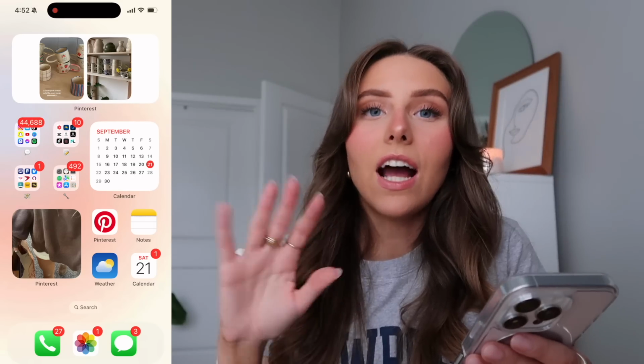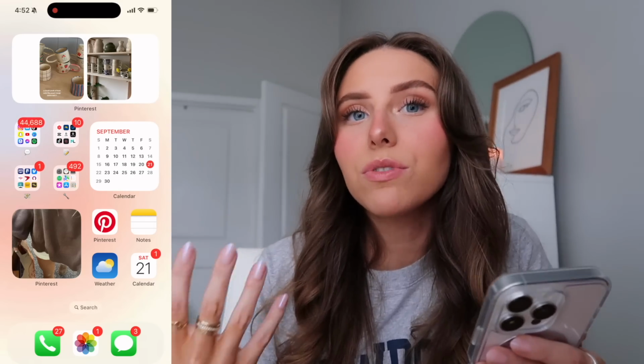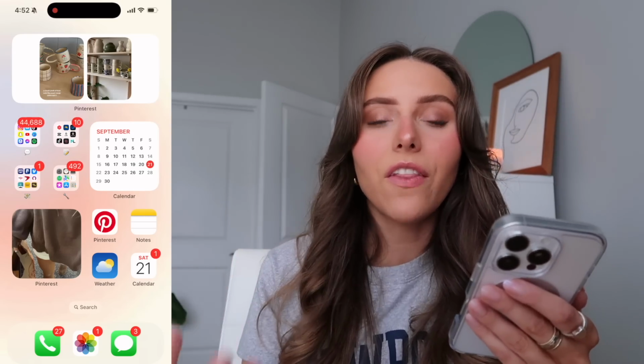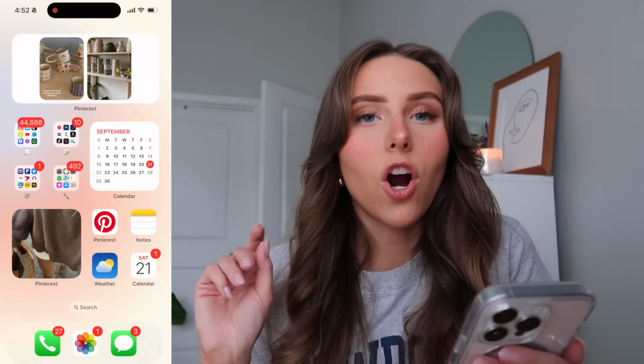Under that, I just have another Pinterest picture. I feel like it just makes the screen look cute to have Pinterest pictures. And this is my fall Pinterest board, so it's going to be all fall pictures, and then I'll switch it out seasonally. Next to that, I just have my most used apps that aren't in a folder.